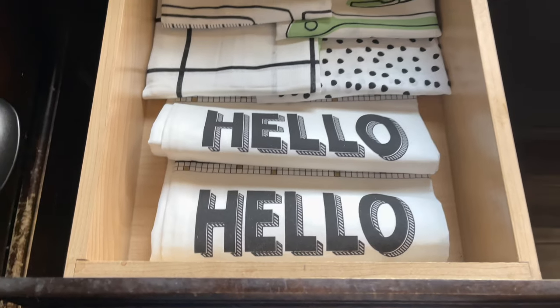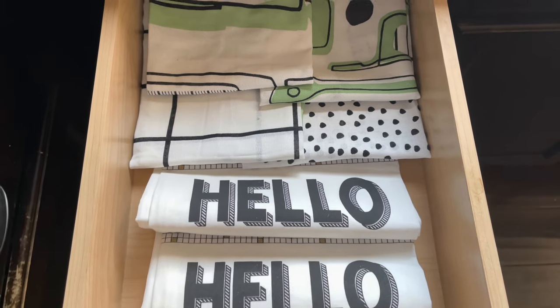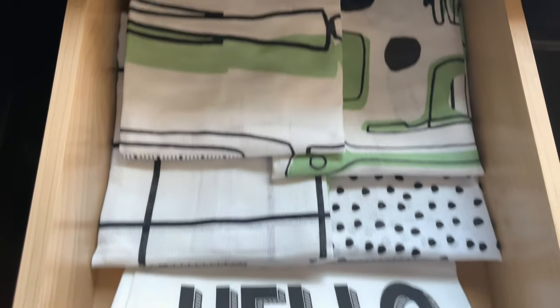Hello. So I always like to change out my linen right after Christmas. It's a new start, new fresh start of the year. So why not introduce some white, green, and black?